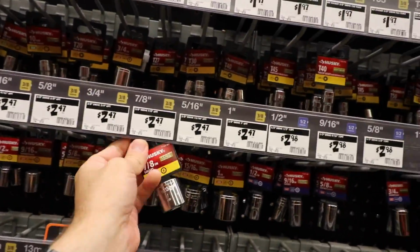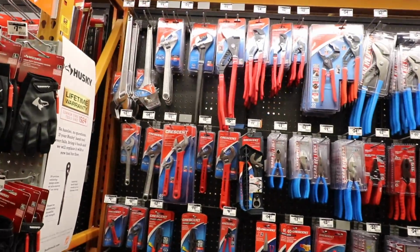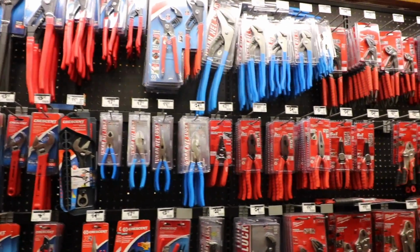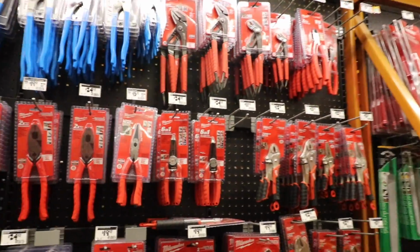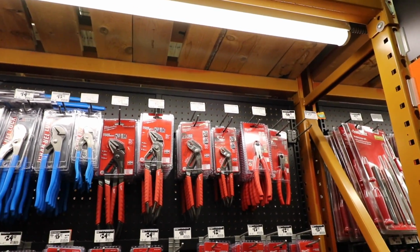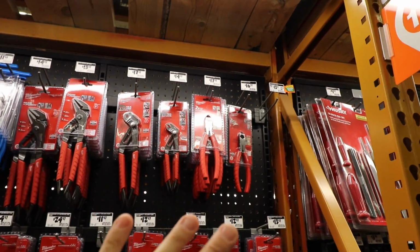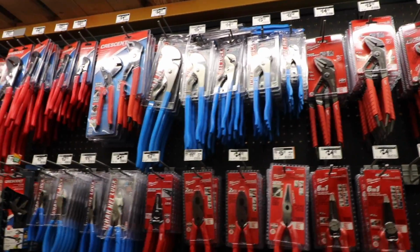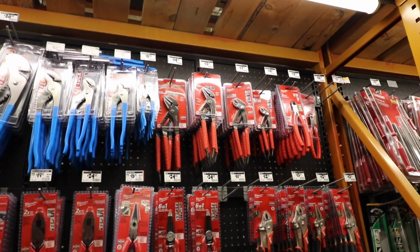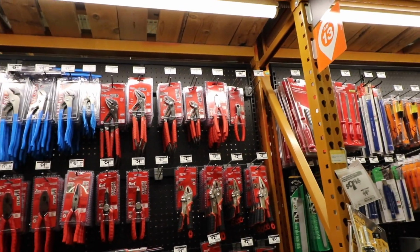Alright, you guys, so now we're branching into a little more colorful here, a little out of the Husky. We still got Crescent in the Depot. Crescent's a good brand. I think that's an Apex brand. Pliers, you guys. Look at the Milwaukee's. So Milwaukee's come in, but what Milwaukee's done is they are over the price of everything else. They are more expensive than everything else. Are they worth it? I don't know. I can't answer that question.